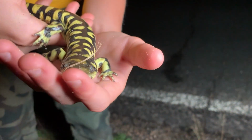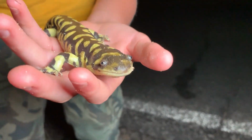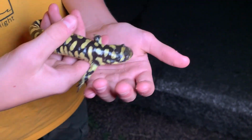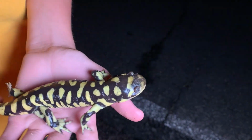And what a great way to round off the night, too. Super, super cool. God, look at his perpetual smile. Look at the beautiful patterning on that guy. That's one of the nicer salamanders I've seen this year. I've probably said that about 1,000,000 times because I love every salamander so much, but God, look at that guy. Man, that thing is awesome.